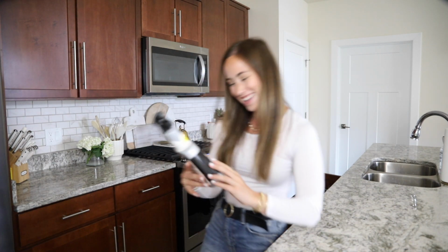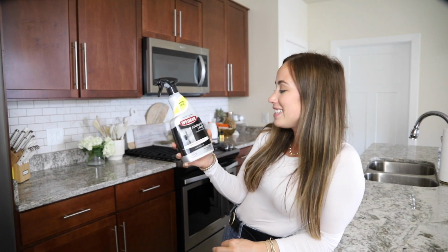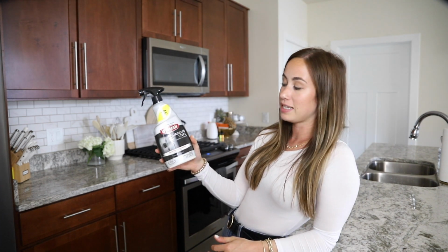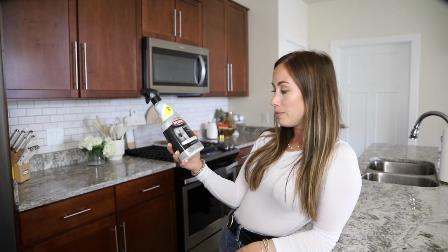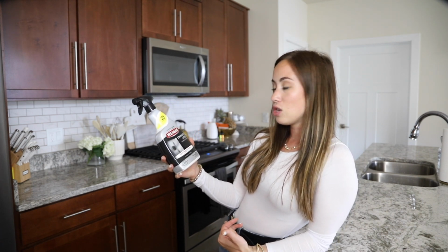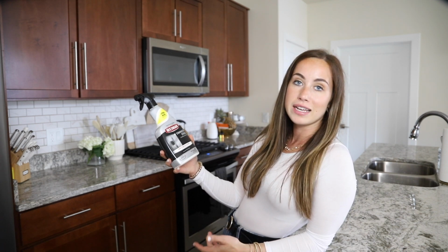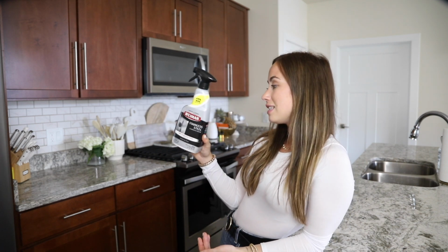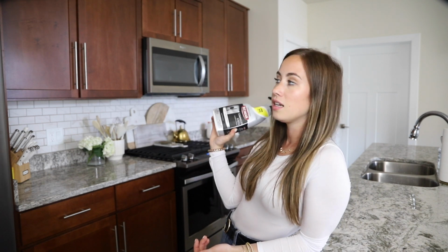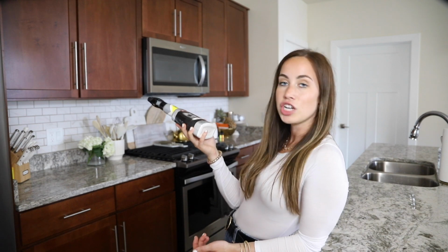And then lastly, for cleaning the stainless steel in my apartment, I use this Weiman stainless steel cleaner and polish. This is the best stainless steel cleaner you'll find. My mom used it. I know so many people who use it. I love it. I follow cleaning Instagram accounts of professional cleaners, and they use this. This is just really good stuff. Target as well. So that's what I use to clean my kitchen.